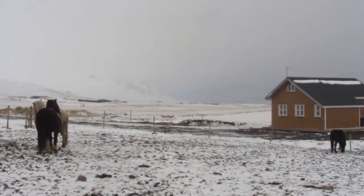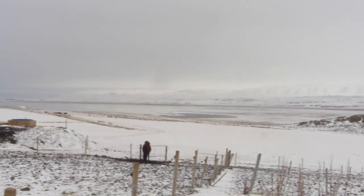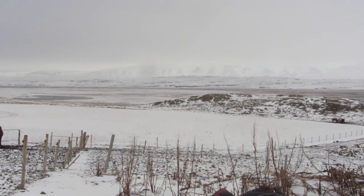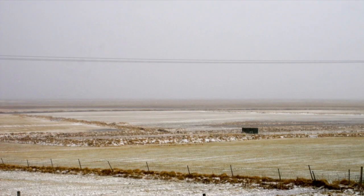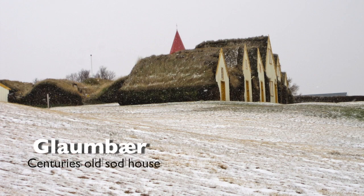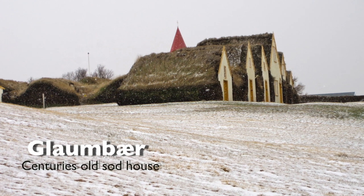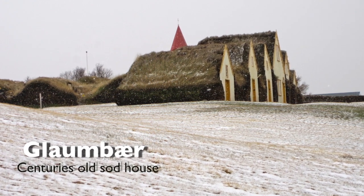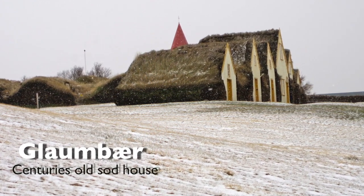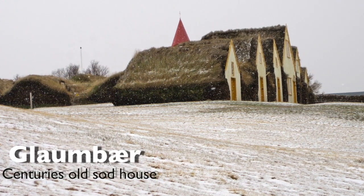Because there is no indigenous forest on Iceland, wood is scarce, so sod turf was used as a very effective building material, much as early pioneers used on the U.S. western prairies. And that is a perfect segue to our visit to Glaumbaer, a centuries-old sod house in Priestley Manor, now a museum, which illustrates the way Icelanders lived less than 100 years ago.